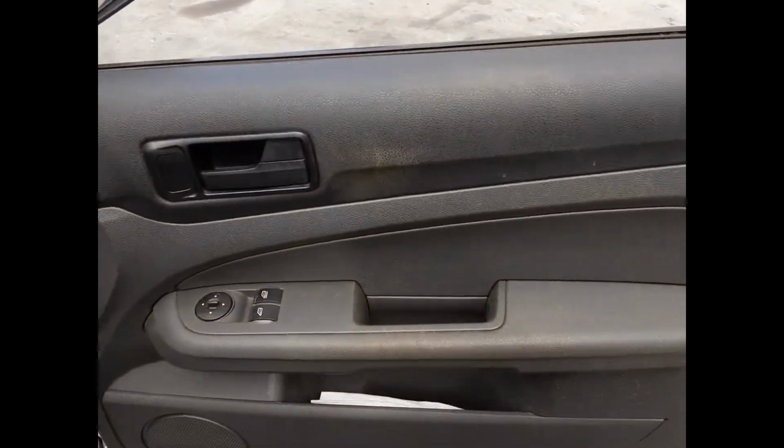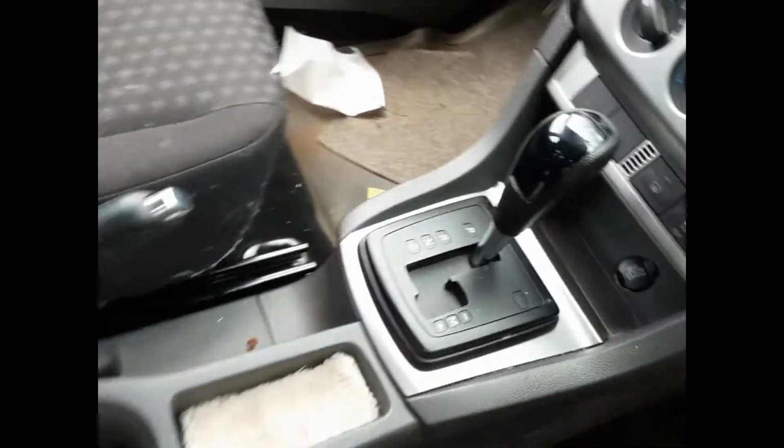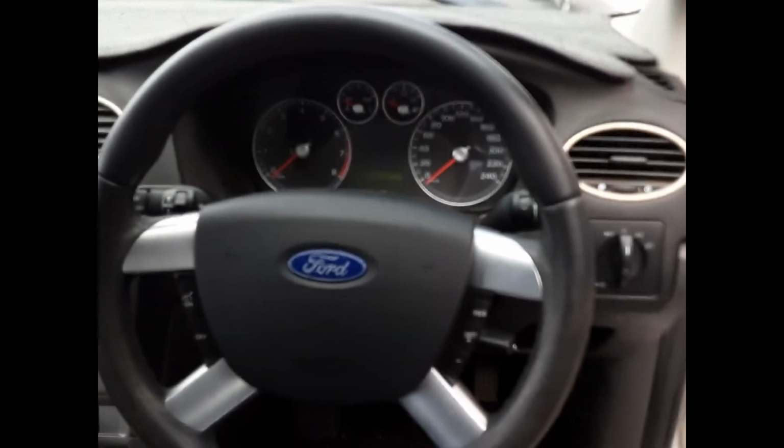We have the driver's side door trim, power window master switch, front only type. This vehicle is fitted with black cloth interior, automatic center console, automatic gear shifter, heater controls, single stack CD player, interior mirror, courtesy lamp, left hand sun visor, right hand sun visor, instrument cluster, and a tidy 4-spoke vinyl steering wheel with cruise and audio buttons.